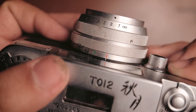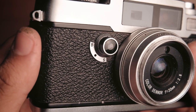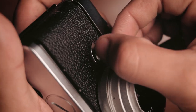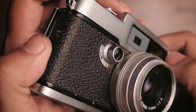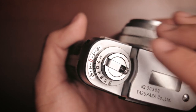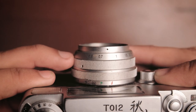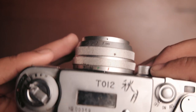Here we have a program mode and then a flash mode. This dial on the front of the camera, right next to the lens, controls what mode you can shoot on. Here we have self timer, shutter, and bulb. Now over here you have your ISO dial. It ranges from ISO 25 to ISO 1600. Now right over here you have your focus ring. It ranges from 0.6 meters to 7 meters to infinity.